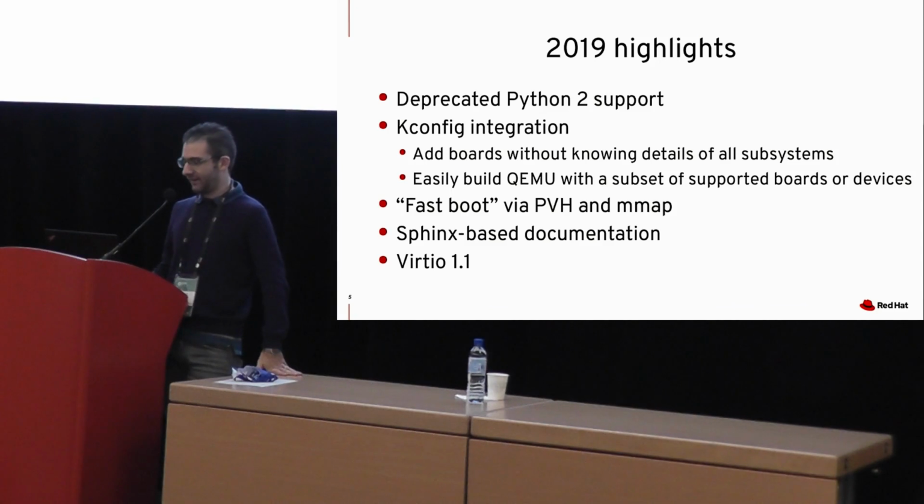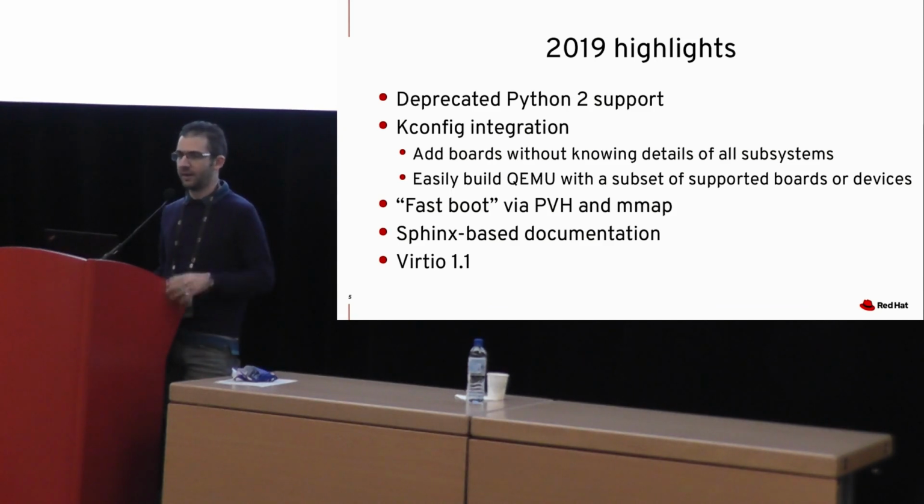We have also added a fast boot of x86 guests with PVH, which was contributed half by Oracle and half by Red Hat, and also with mapping of the kernels so that you can have multiple guests with limited memory footprint. We also have started a process that will probably take a while, but starting it is always the best thing to have in the first place: converting documentation to be based on Sphinx and to have better structured documentation and manuals.